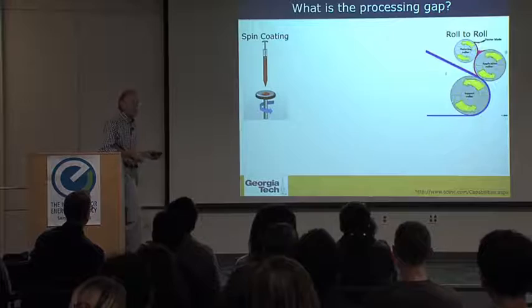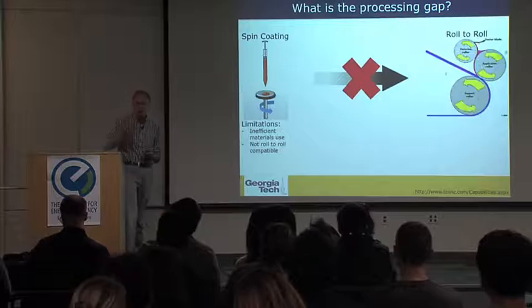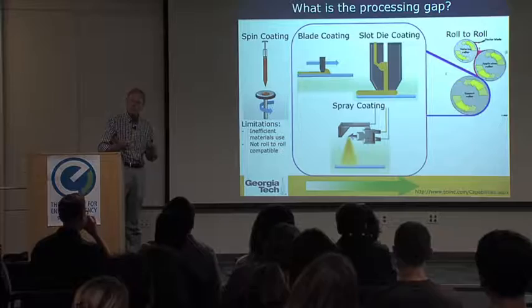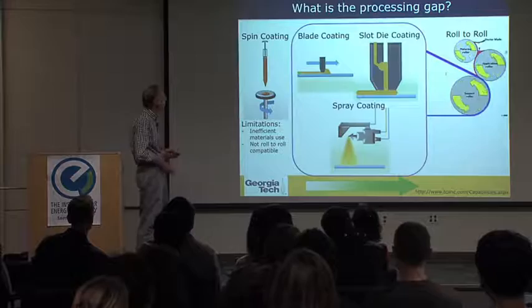Where we want to go in this field is in this general area of roll-to-roll coating and printing. And that is not a direct line in terms of experiments that we do over here with ultimately being able to make large area materials and devices. And so to do that, we need to bring in processing methods that we can use in the laboratory. We can do experiments that will be reproducible in morphology that will then be extendable to real processing printing type methods. And that's where things like blade coating, spray coating, et cetera, come in.